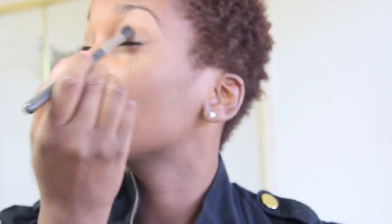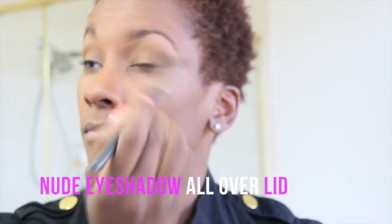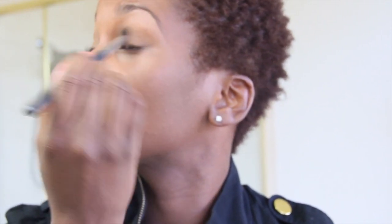So I just put on Urban Decay Potion Primer, which holds your eyeshadow. And then I have a Pro Longwear, just a nude color eyeshadow that I'm just going to rub all over my entire eyelid. Like I said, this is not what I would do as a makeup artist per se. This is just what I do to my face in the morning.